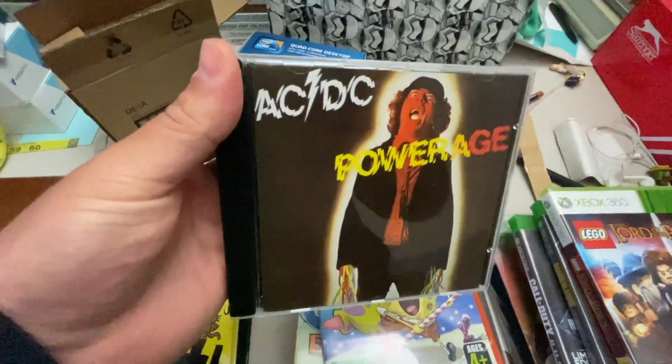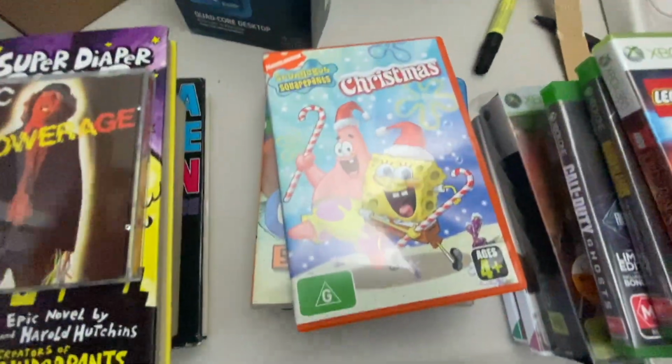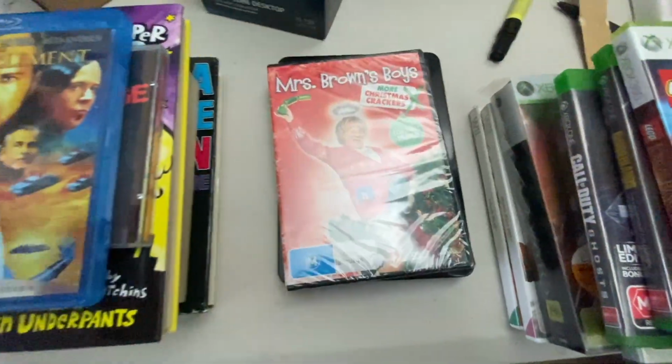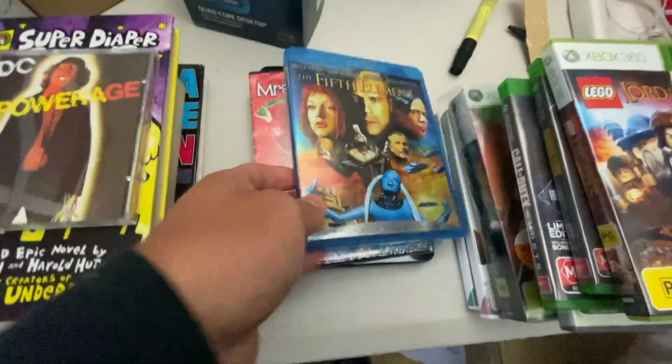ACDC, this was from one of the first lots I ever listed. I got 25 bucks for that. Picked this up for $2 from an op shop. Got a couple of SpongeBob's, The Fifth Element, Brown Boys, and V for Vendetta. These are all between $10 to $20 a pop.